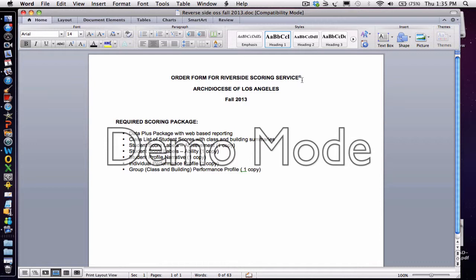You're going to get student score labels for achievement, also for ability if a student took the COGAT, a student profile narrative report, and also an individual performance profile report, and a group performance profile report for a class and building.